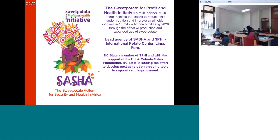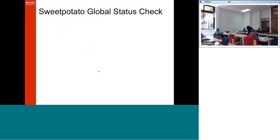Now, the lead agency for SASHA and the SPHI is the International Potato Center, based in Lima. Largely, a lot of these efforts are led out of the substation in Becca or at ILRI in Nairobi, and of course, it's led by Jan. NC State is a member of the Sweet Potato for Profit and Health Initiative, and with the support of the foundation, we have been able to develop the GT4SP project, and I'll tell you a little bit more about that in just a few minutes. So let's sit back for a moment and take what I'd call a sweet potato global status check.